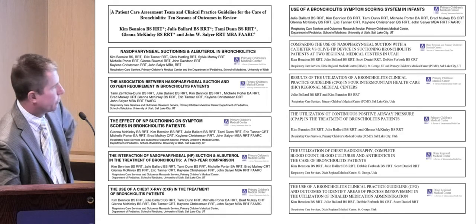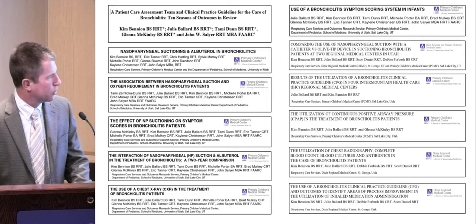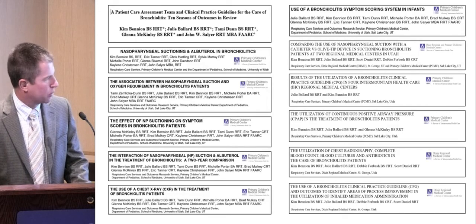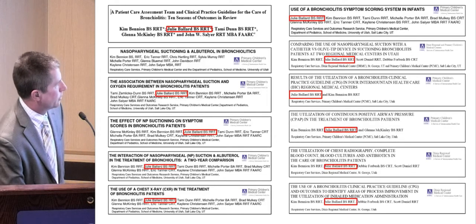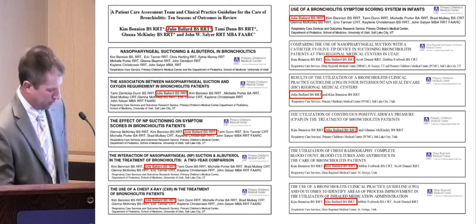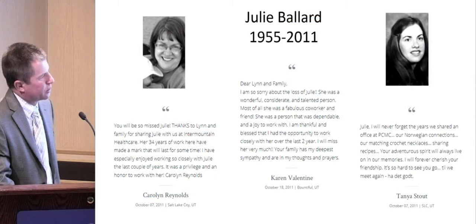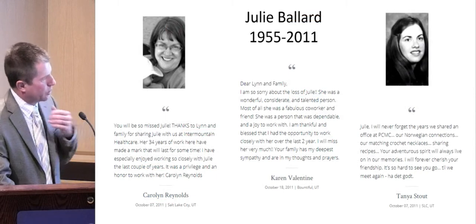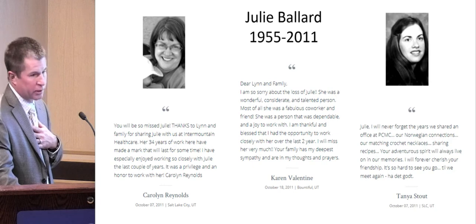But there is one other person in here that we wanted to highlight today, who is a very good friend of Kim's and was very instrumental in all of these studies that were done, and also bronchiolitis care for quite a long time at Primary Children's, which is Julie Ballard, who unfortunately is no longer with us, but we wanted to highlight her contributions today. So unfortunately, she passed away in 2011, but here are several quotes from people that work here at Primary Children's who worked with her. She was doing a lot of good work, and she has been missed and will continue to be missed.